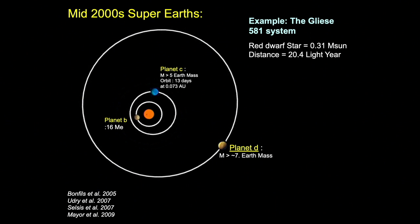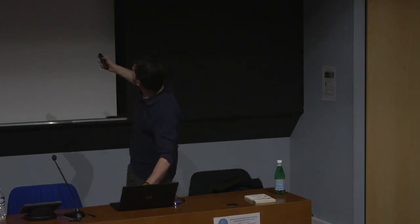Then, in the mid-2000s, we started to detect not Earth-sized planets, but super-Earths. And one of the big discoveries at the time was the system of Gliese 581, discovered with HARPS. It was very exciting because quite quickly it was discovered that it was a system with several planets. And these planets, at least C and D, had a mass which was consistent with them being super-Earths, in other words, terrestrial planets, rocky planets. So at the time, everyone was excited.